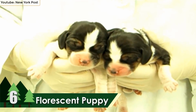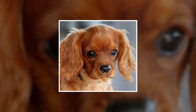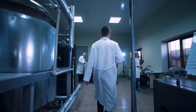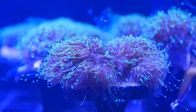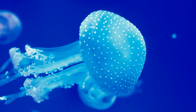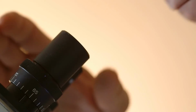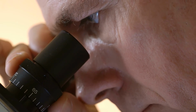6. Fluorescent puppy. Ruby Puppy is the world's first mutant dog. Byung Chun Lee and his team at Seoul National University in South Korea created these dogs by cloning fibroblast cells. These cells express a red fluorescent gene produced by sea anemones. The jellyfish's DNA that makes these puppies glow was chosen because it's incredibly easy to see if the splicing worked.